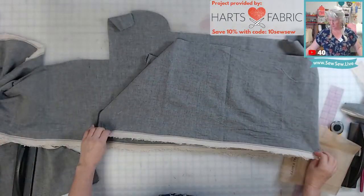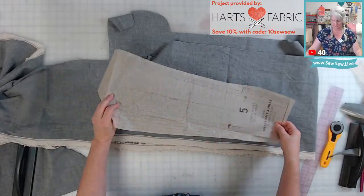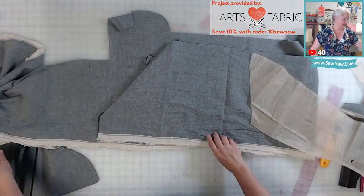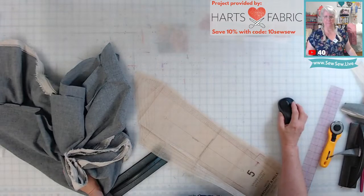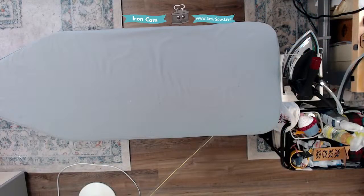That's it. Okay, so now we're going to do this little selvage here. I think I'm going to take this over to the iron real quick and let's just iron this selvage a little better. Wait, where am I? Over here. Oh, I forgot to set up my camera. Let's set this up here.